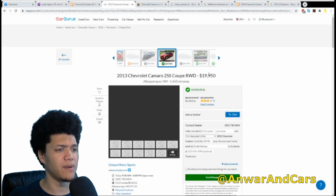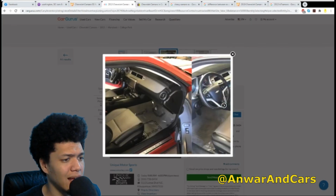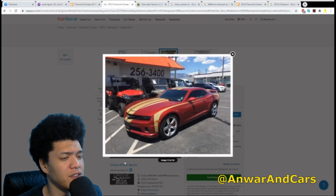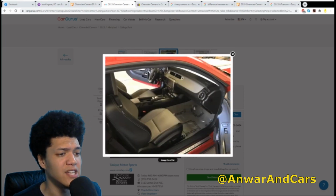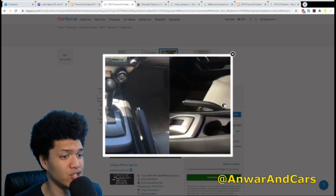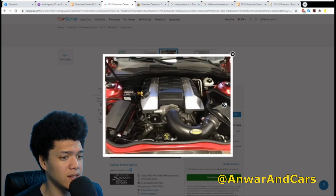Here we have a nice spec, red with gold stripes looking like Iron Man. Okay guys, I lied. You do not want this spec car, and I'll tell you why. First of all, I thought I was feeling this red, but this Iron Man looking stripe pattern is not meshing well with me, okay? Second of all, they said it was a manual. It's definitely an automatic, as you can see by the automatic gear shift and the L99 engine, which I showed right here.